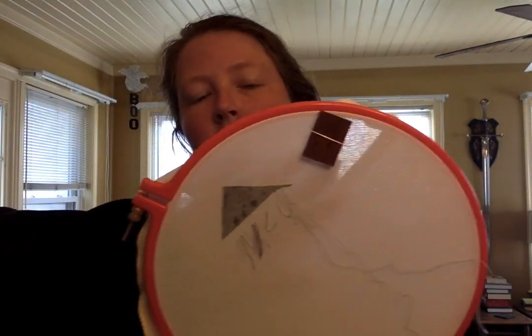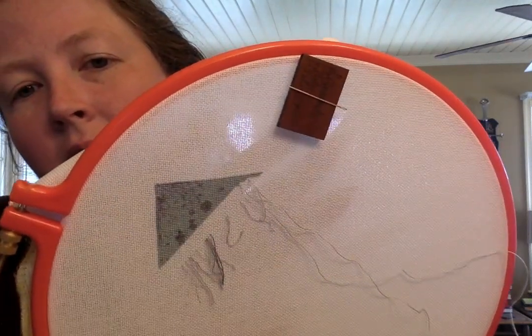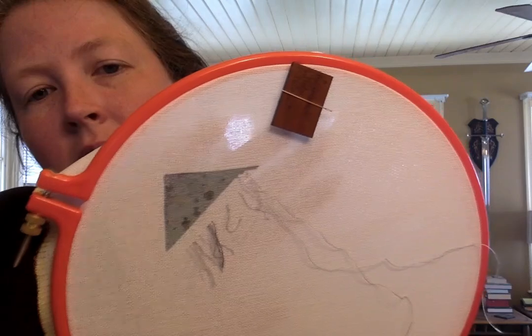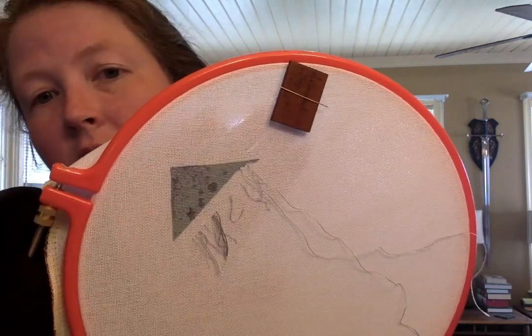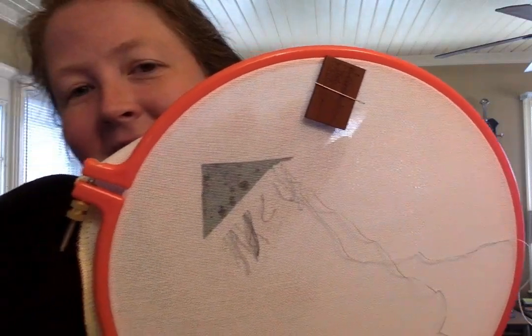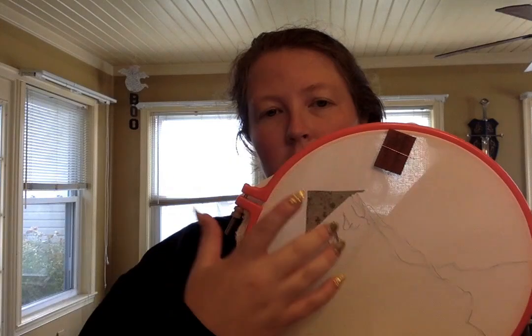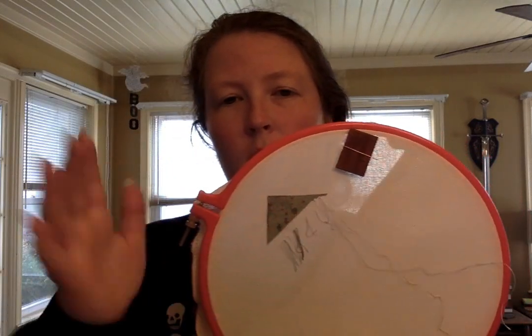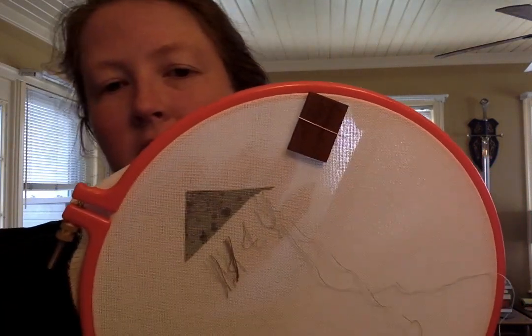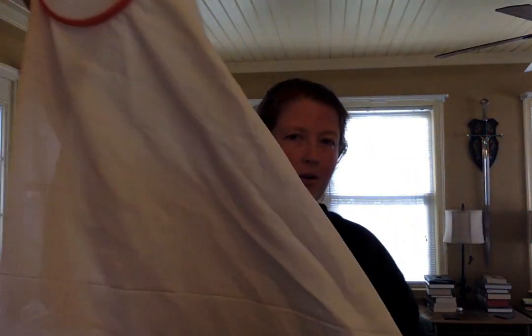So, not much to look at, but you can see the little blobs, and those are on the chart, so they are charted there. When you actually look at it, it looks almost watercolor-esque, so it makes sense that there's kind of little blobs there. I have it on a whole yard of fabric. I haven't cut it yet.